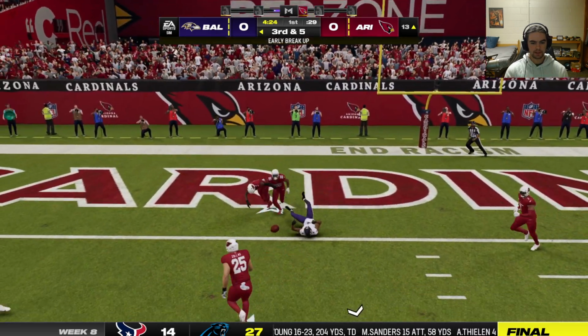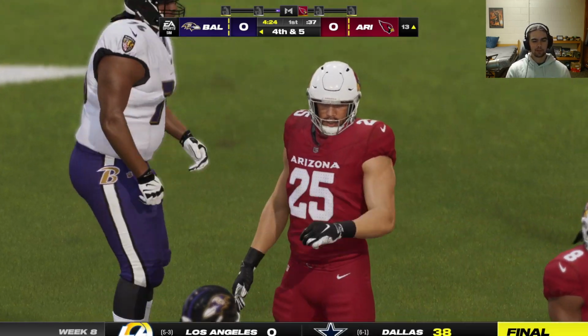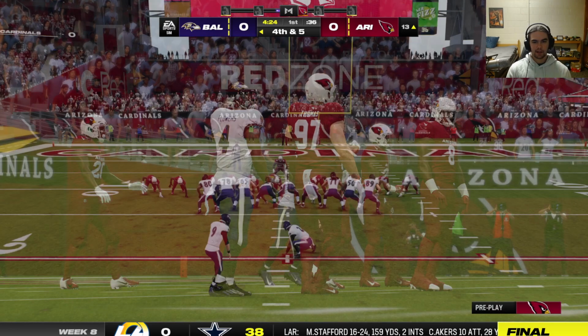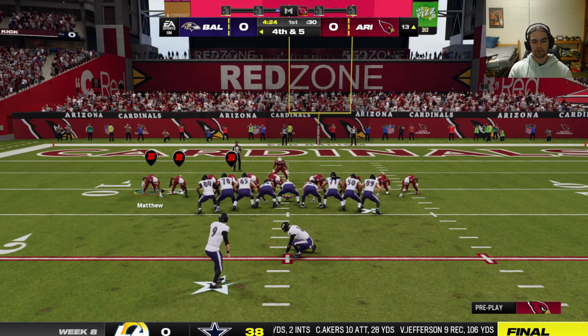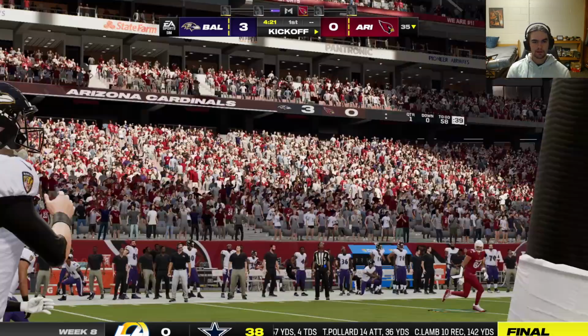And wide open. Budda Baker knocks the ball out. What a play from our safety, Budda Baker. Helping out Zaven Collins on coverage there. As Budda saves a touchdown, and the Ravens will be held to a field goal. 3-0 for the Ravens.